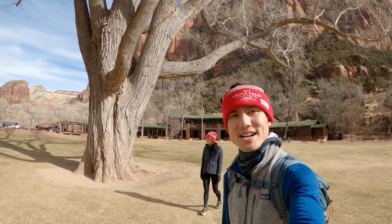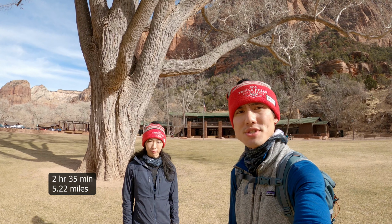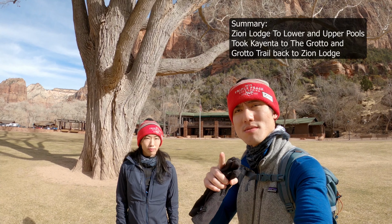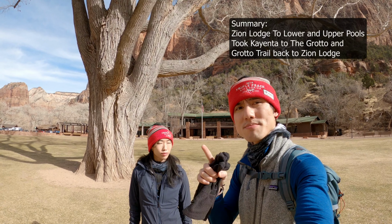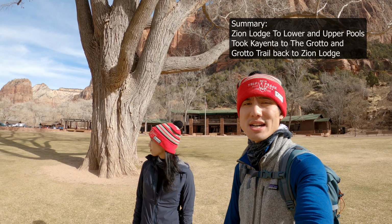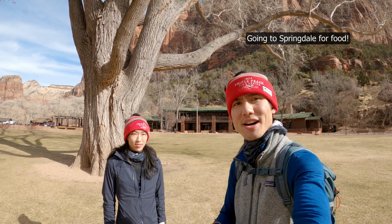Got back to Zion Lodge. Took us 2 hours 35 minutes, 5.22 miles to complete the loop. We went to Lower Emerald Pool, Upper Emerald Pool, and then took the Kayenta Trail all the way up to the Grotto stop, and then we took the Grotto Trail back to the Zion Lodge. Now we're gonna go to Springdale to get some lunch, and then we'll head on back.